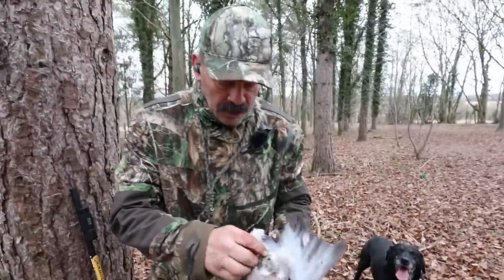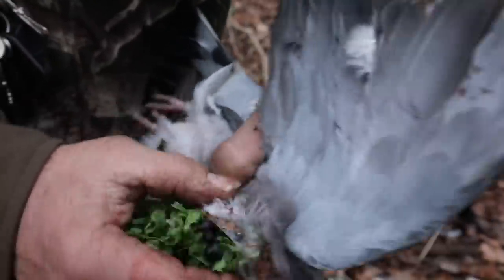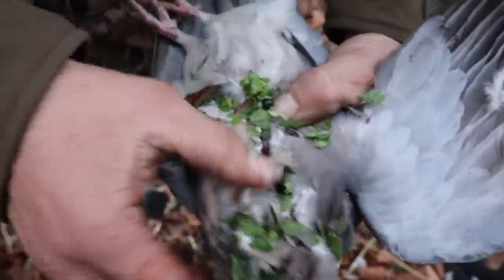So here's another pigeon, look. Here you go, look. It's got a few ivy berries in it, but look, 99% of that crop is rape.